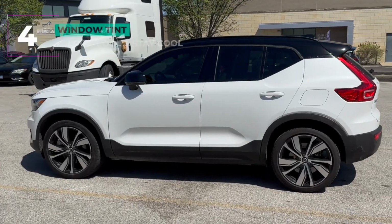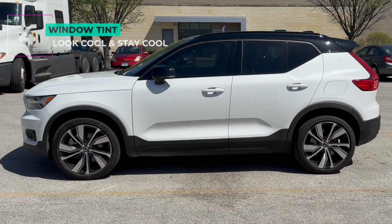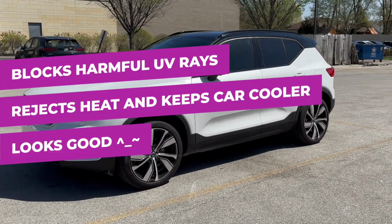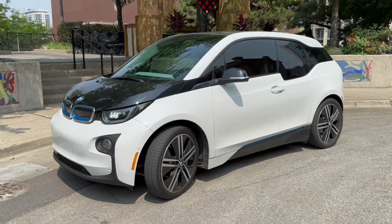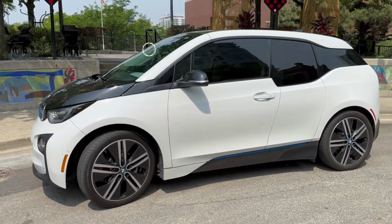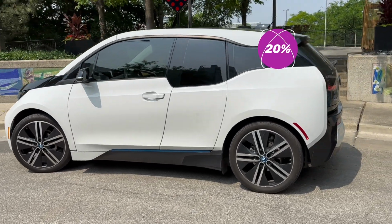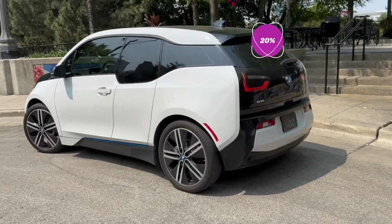Number 4. Window tint. Every car in the fleet gets tinted. Here's why. We do 80% on the windshield, 35% on the sides, 20% on the rear quarter, and 20% on the back.